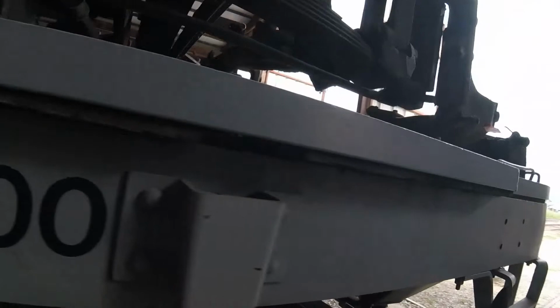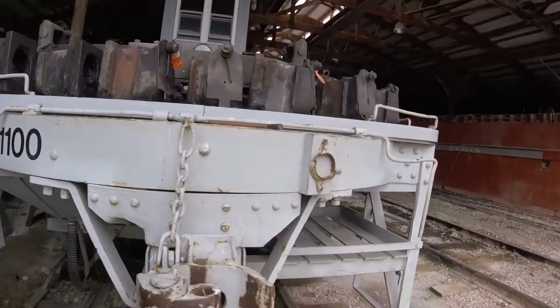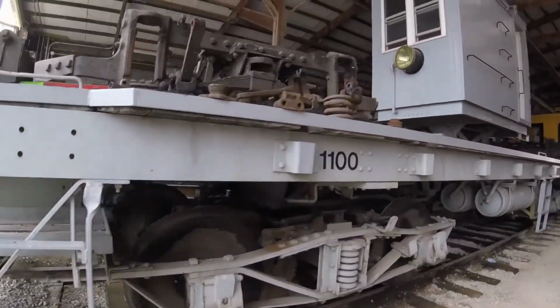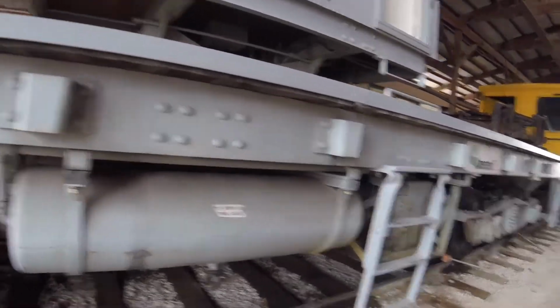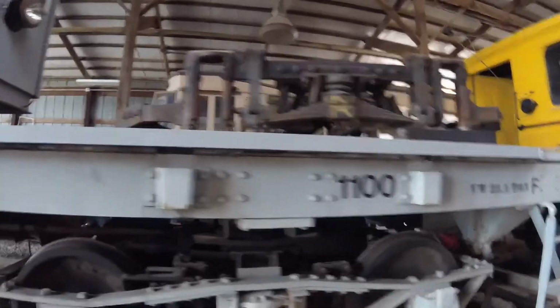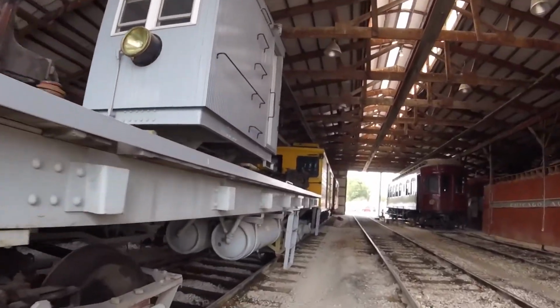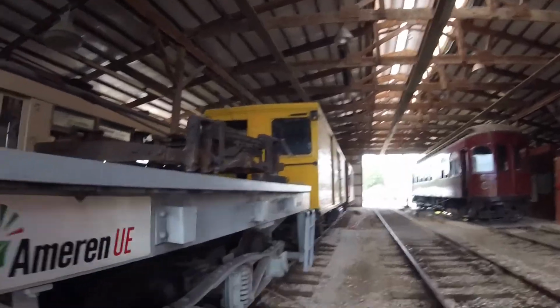hydroelectric generating station. Also, the car has a submarine-like appearance because the operator's cab of this work motor is raised above the deck to allow long length of the deck. After an ice storm heavily damaged the overhead electric wire of the railway in Emerson, Missouri, the Union Electric Company decided to replace the flat motor with a diesel.